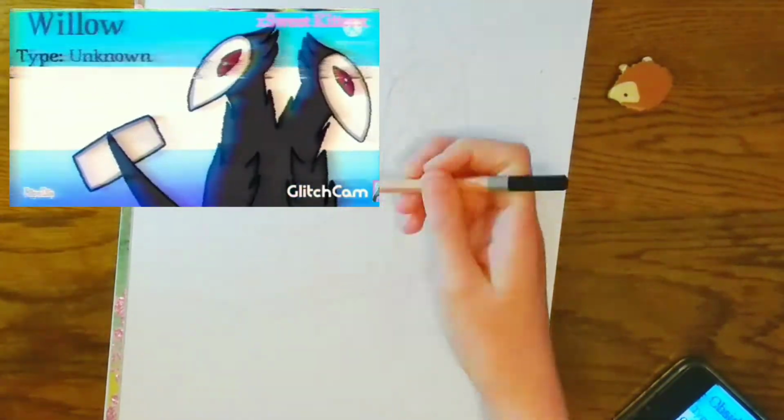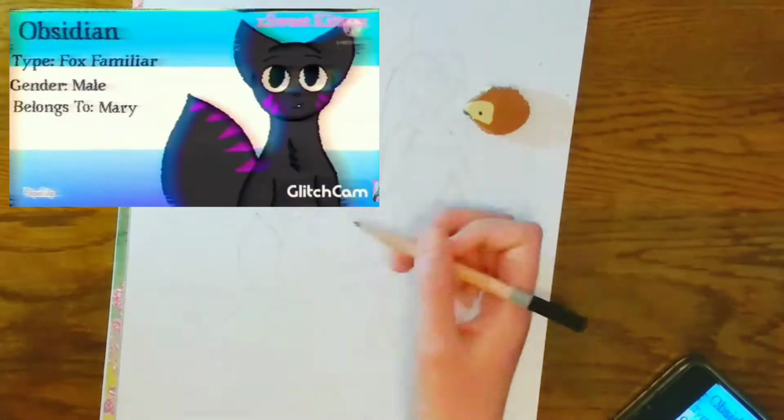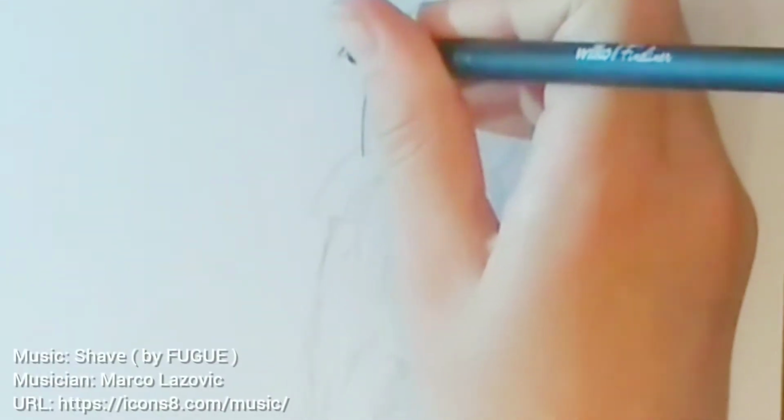And that's what I've decided to do. I've decided to do Mary, and she turns into a witch. She has a purple and black cat called Obsidian as well.